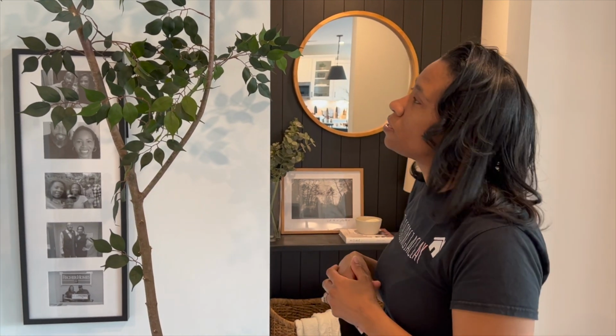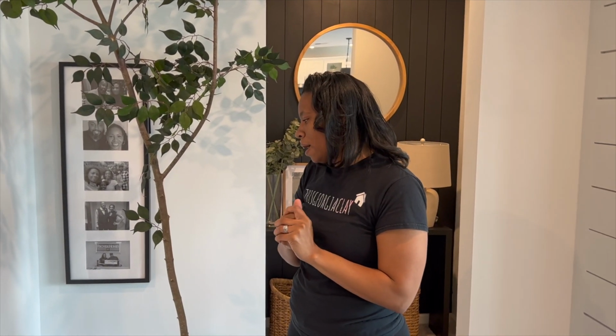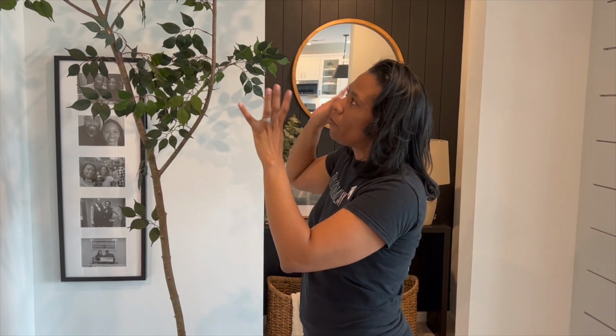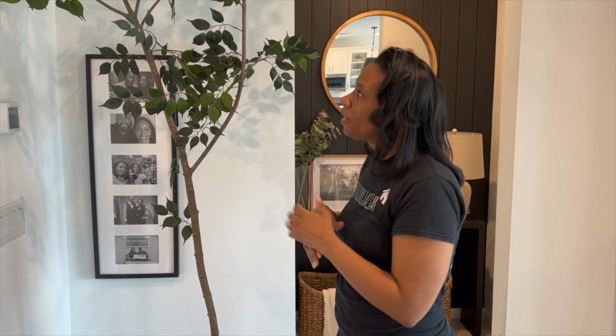So I ended up making it on my own, and it was one of the most rewarding projects that I've done. Doing the DIYs and little projects like this really helps with, I have anxiety and stuff, so these help me to be calm and peaceful and just enjoy the moment of making something beautiful in my house. So I really love it.